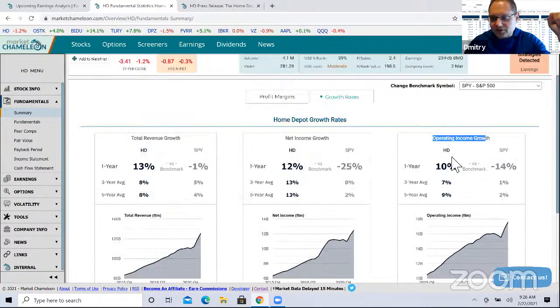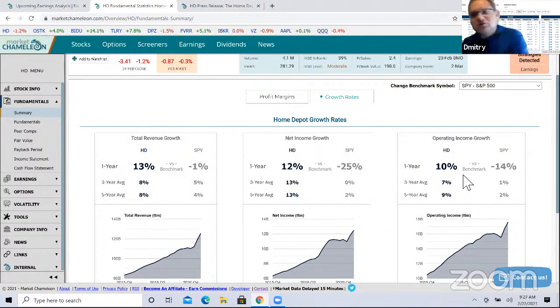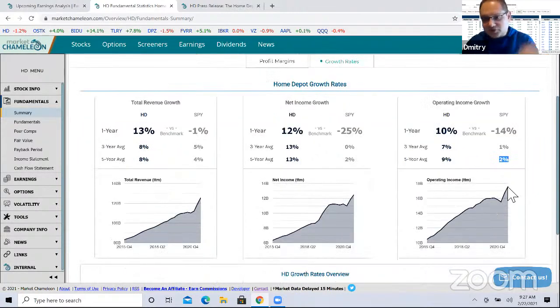What about operating income? So remember, operating income is their income from their core business, right? So from their core business, they grew their profits by 10%, SPY down 14%, 3-year average 7% versus SPY 1%, 5-year average 9% versus SPY 2%. So you can see Home Depot pretty good, right? Pretty good versus the rest of the market. If we take their profit margin and growth, that's pretty good.